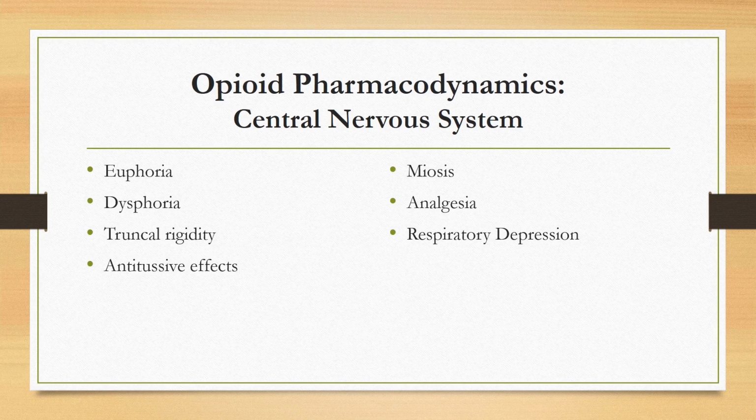Truncal rigidity is seen primarily with large IV doses of most opioid agonists, although it is most commonly associated with fentanyl. The problem with truncal rigidity is that it becomes extremely difficult to ventilate patients due to a loss of chest wall compliance, as well as a constriction of the pharyngeal and laryngeal muscles. You may have also heard this called tight chest. Because this effect is most often seen after induction of anesthesia with large doses of opioids at one time, its effects are most often dealt with prior to patient arrival in PACU.